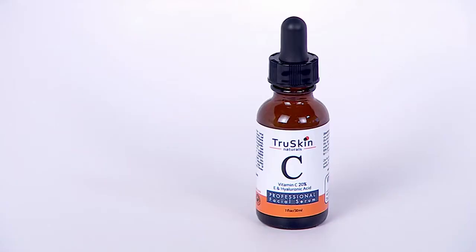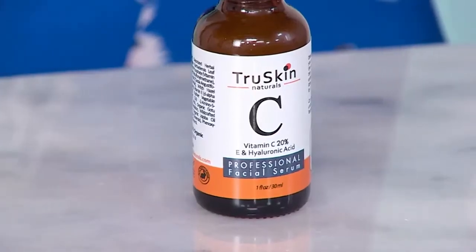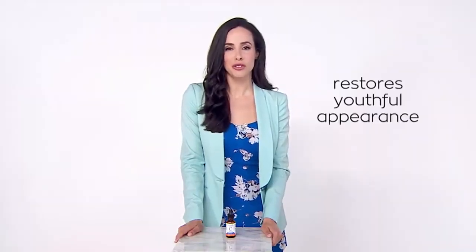the skin tone. This not only shrinks pores, it clears acne, minimizes acne scars, and it has no chemicals added or fragrance whatsoever. So what does that mean? This means it's perfect for AM and PM use under moisturizer, as well as incredible for sensitive skin. This revitalizes aging skin with ingredients that help restore youthful appearance.